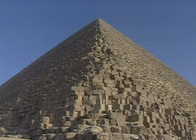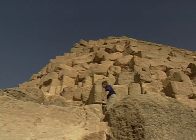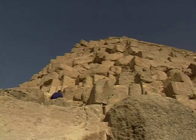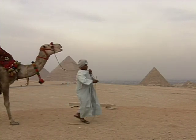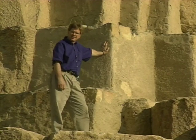The pyramid of the pharaoh Cheops is the only survivor of the 7 wonders of the ancient world. This grandest of all pyramids takes up 13 acres of land. The neighboring pyramids are those of Cheops' son and grandson. No one knows how these were built.